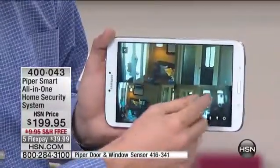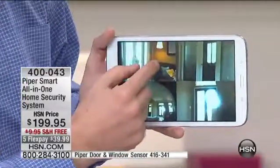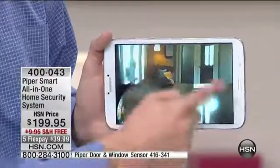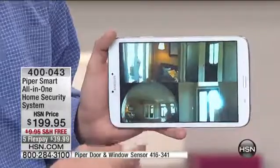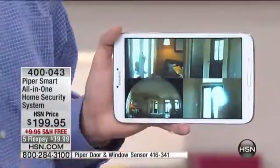I have one camera that can move over here to the front door. I have another camera that can show the entire room. I have one that shows the back door. So now every single time somebody comes into that field of motion, Piper's going to record it and send me a notification by text or by email directly to my device.